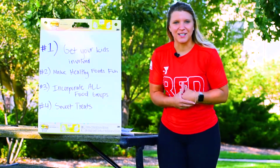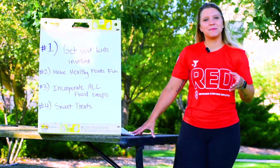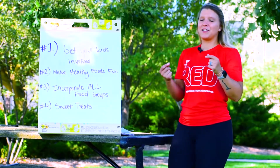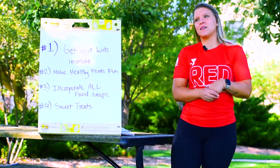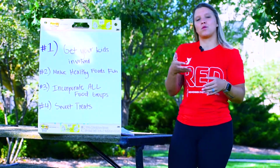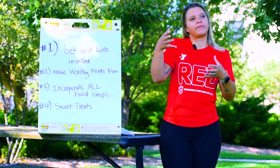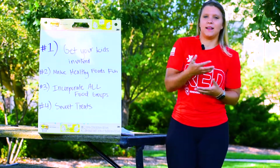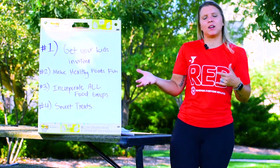Number 4, sweet treats. What kid does not love their sweet treats? A couple tips and tricks that I have for this: I think it's probably going to sound a little weird, but an option might be to serve dessert with supper. Instead of putting dessert on a pedestal and saying you have to finish your supper before you are allowed your dessert, it gives them the choice to eat dessert and eat their supper as they feel their bellies filling up, and they'll eat more intuitively.